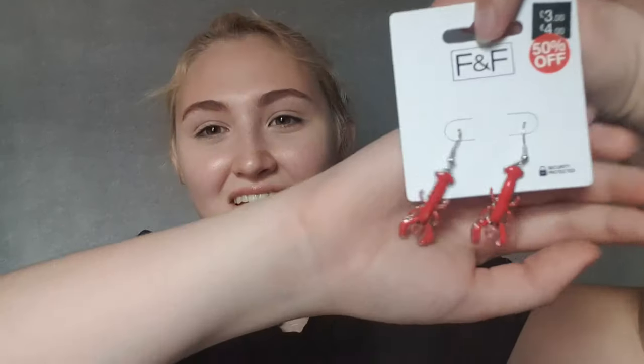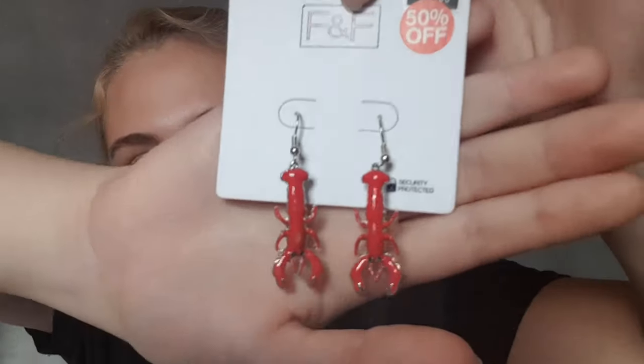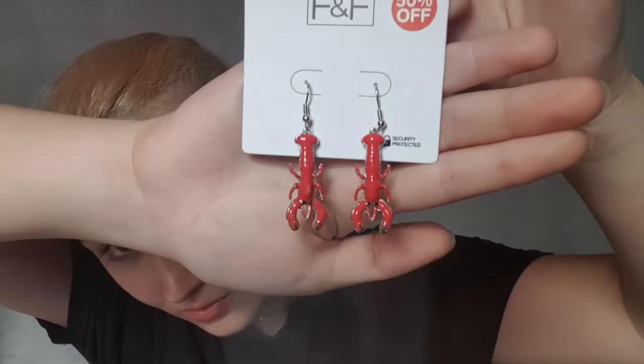I just realised I've bought a load of dresses and I don't know where the hell they are. I'll have a look for them in a second. I've completely forgotten about something, which is probably the best thing that I've bought. I got these from Tesco for £3 and they are lobster earrings. Like, look at them. I don't know why that one's having a do, but they're so cute. And also from Tesco, I bought these sunglasses.